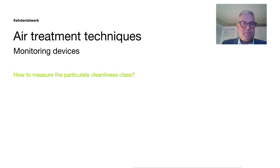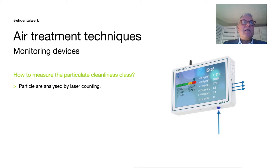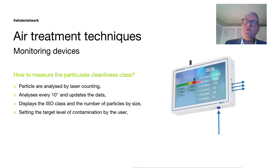Now, you want to know what the contamination is. You have to get data, you have to measure, and there are such devices which are wall-mounted. These machines will laser count the particles. Every 10 seconds, it will intake 1 liter of air and measure and display, as you can see in the picture, the number of particles of each size. You give the target to the device. I want ISO 7. In this case, it's not the case because the machine has not yet reached ISO 7. So it shows it's in the red area here.